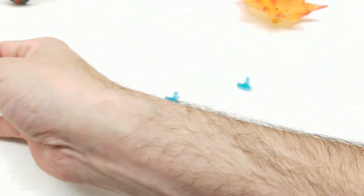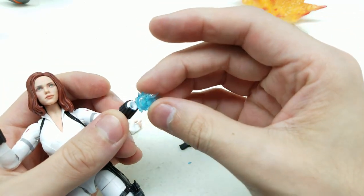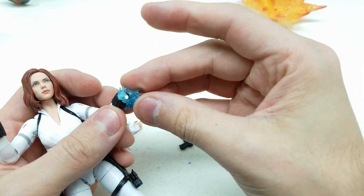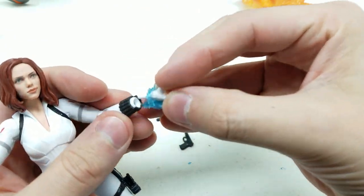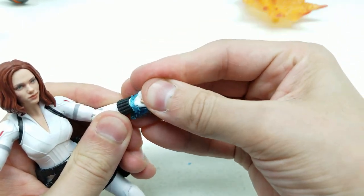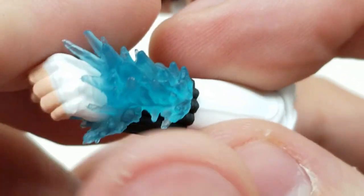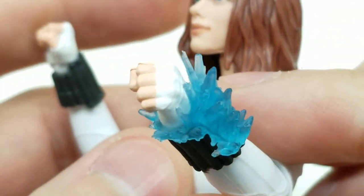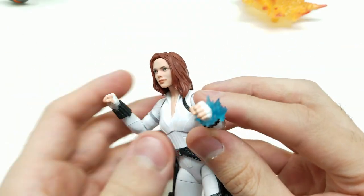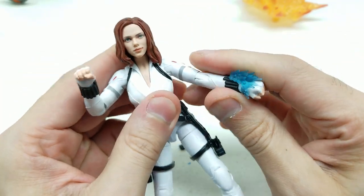So first of all, fists. Let's set this aside. You're gonna wanna see this coming out. Pop that on right there. Look at that. What do you think about that? Cool, doesn't it?